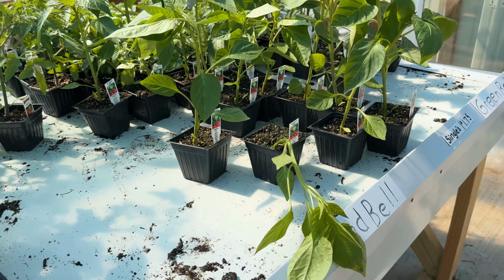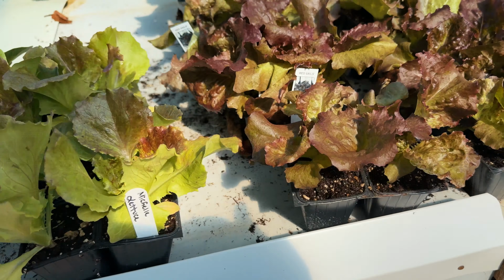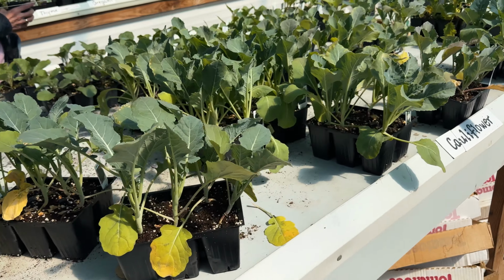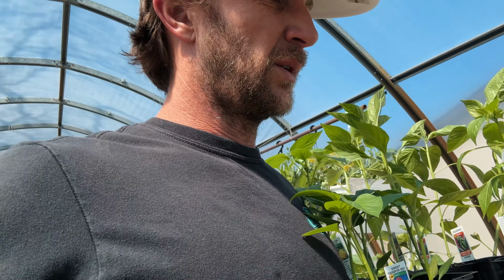Yellows and oranges are the sweetest. So, lettuce, cabbage, broccoli. So we got a head start on lettuce and broccoli this year. We finally got a jump start on the cold stuff, so we get it going before anything else.